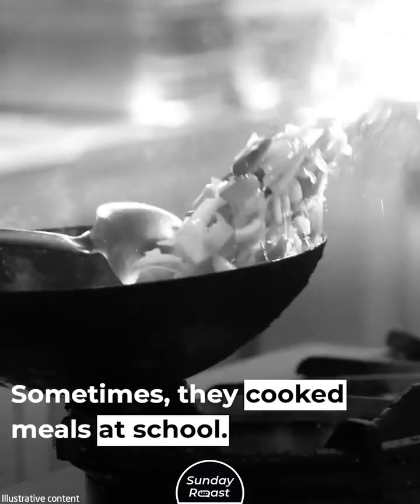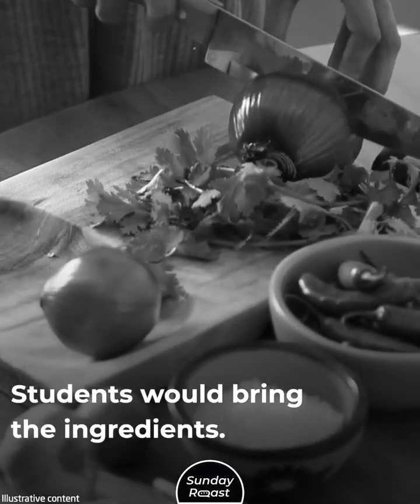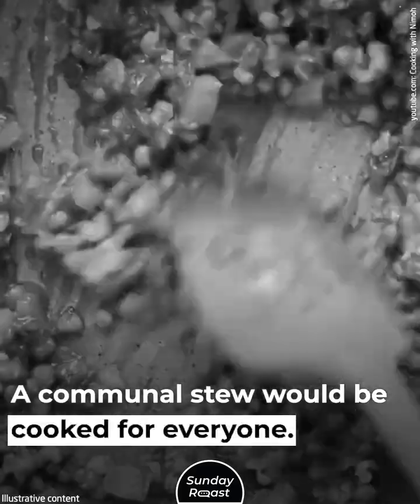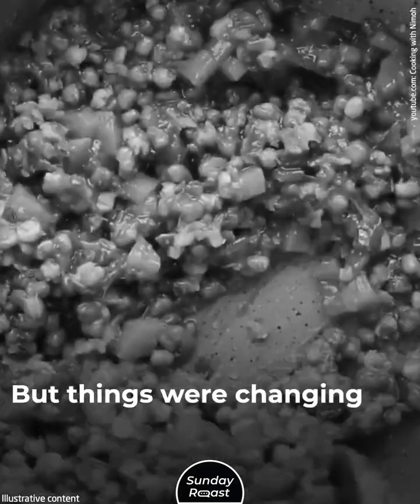Sometimes they cooked meals at school. Students would bring the ingredients. Their teacher would provide a kettle. A communal stew would be cooked for everyone. But things were changing rapidly.